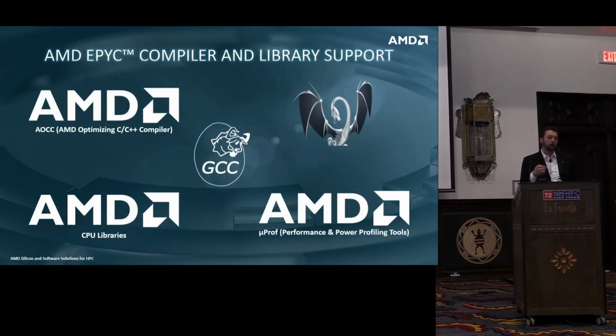And from a software standpoint, we develop our own libraries, compilers, and tools. So AOCC is the compiler that we use, the AMD optimizing C and C++ compiler. We also provide a large array of libraries: BLAS libraries, FFTs, random number generators, as well as profiling tools. So, for looking for hotspots in your code, areas where you may want to vectorize the code, areas where you may want to do loop unrolling, we have all of those tools available from AMD. We also work closely with the LLVM community as well as the GCC community. So, like I say, we have strong relationships with the open source communities as well as the AMD developed software tools.